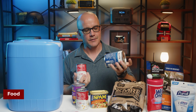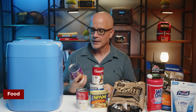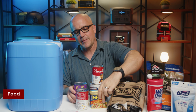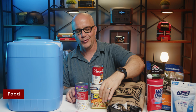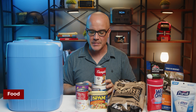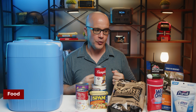Now, obviously, we can get into canned foods, just basic stuff that you can store away for several years and rotate as you need it, or give it away to a local food bank if it's getting a little older. Chili, Spam, I mean, you can go on and on. These items really require no cooking and no prepping. You can heat them up, or if it came down to it, just eat it right out of the can. So again, we just want basic, easy calories, and ideally food that keeps us warm.